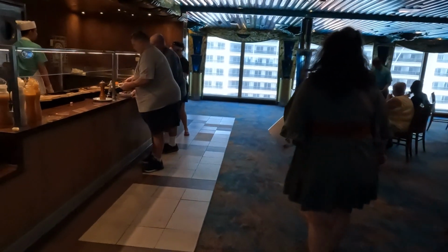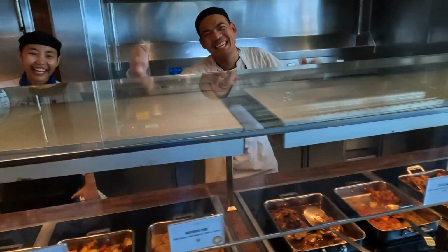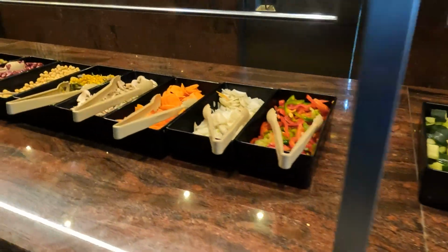A little bit of everything. The buffet was fantastic every day of our trip. The breakfast food on the buffet in the mornings was great, and the food during the lunch and dinner on the buffets was absolutely fantastic as well. We thought the food was one of the best parts of the cruise.